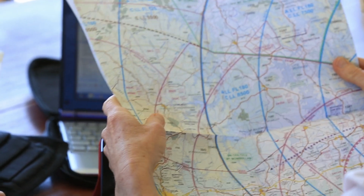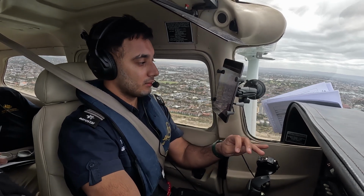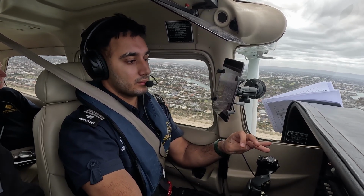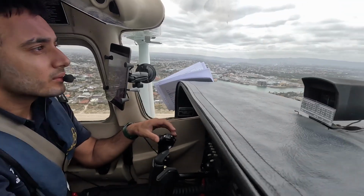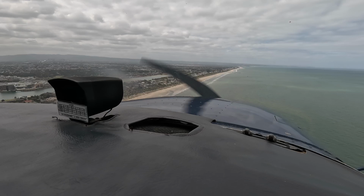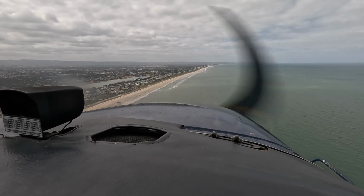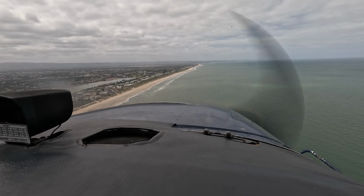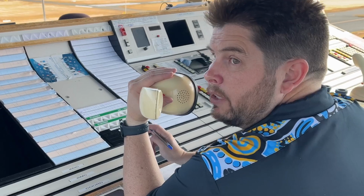Now, if you are airborne in controlled airspace and you are fearful that you didn't understand a direction from ATC, do absolutely call ATC and say, I didn't understand. Could you say that again? Speak in plain English. They are there to look after you and help you where they can. So don't be afraid in controlled airspace of any question that you need answered.